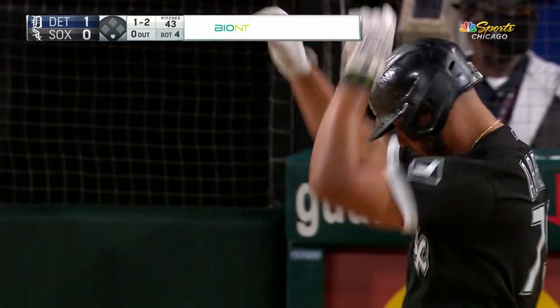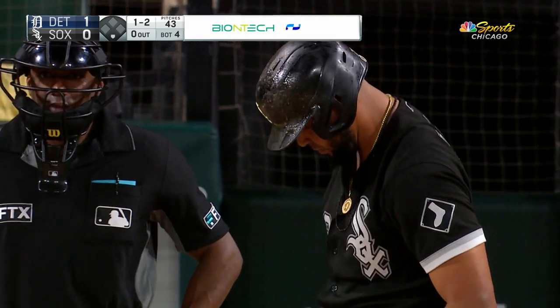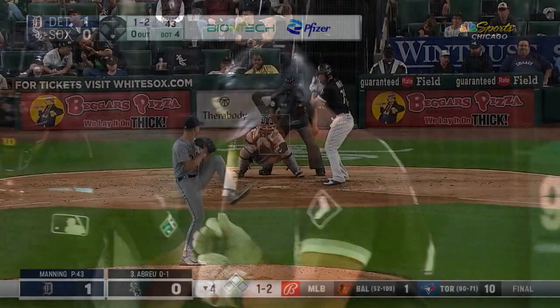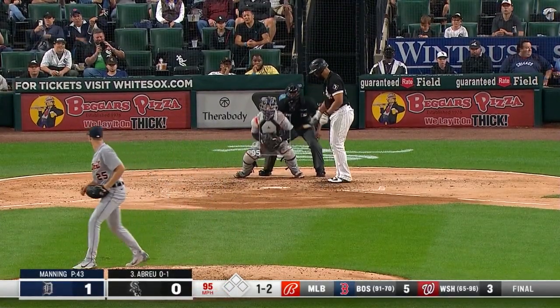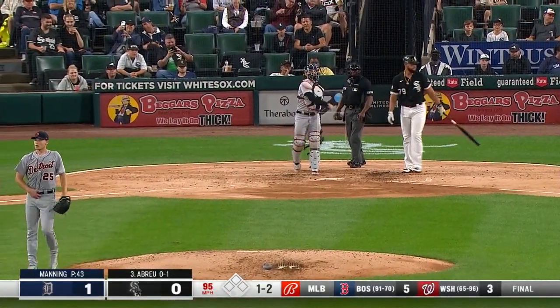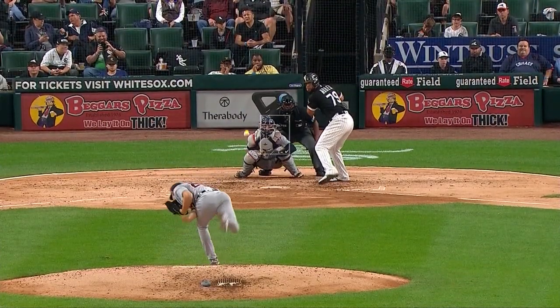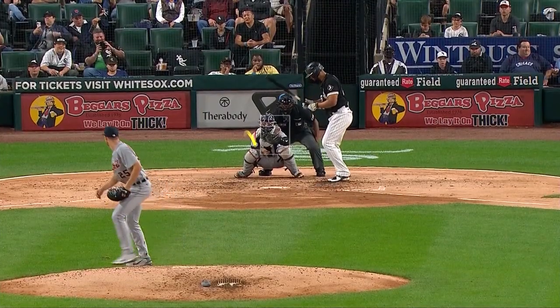Chicago sending up Jose Abreu, Yasmani Grandal, and Eloy Jimenez against Matt Manning here in their half of the fourth. Here's the 1-2. On the corner to get him looking. Four punch outs for Matt Manning. His secondary pitches are so good tonight. They're starting to look for him in the express.